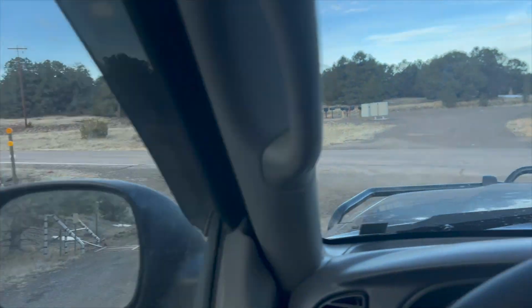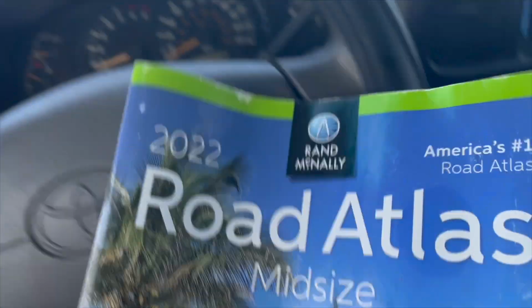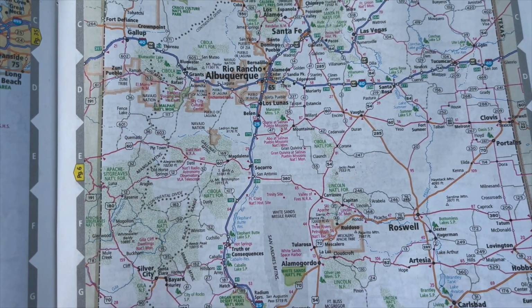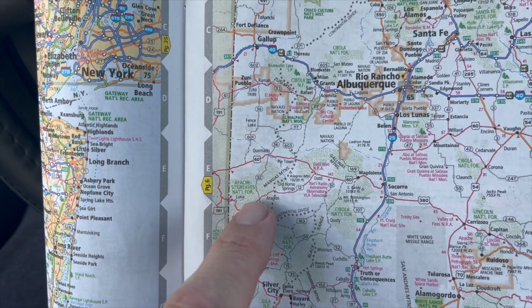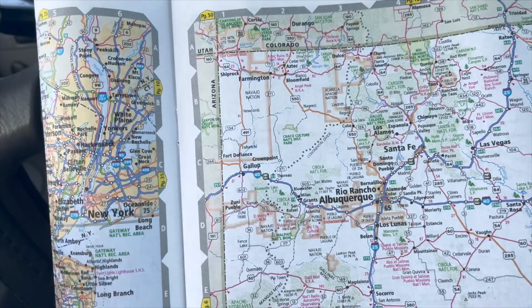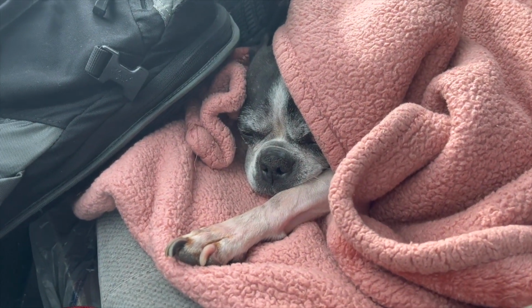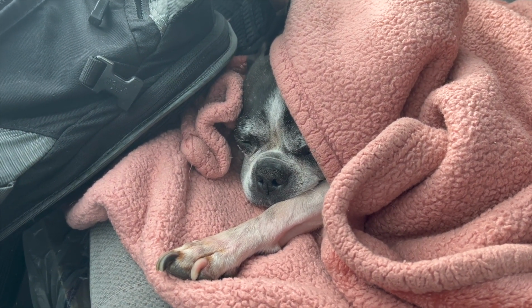Okay, so now I've hit the main road, and the question is which way to go. So let's consult this. We are in here on Route 32. 32 is this little spur that goes up here. I'm going to use my compass on my phone, but as long as going that way is north, it will take us to 60, and then I'll start heading over. Perfect. There's the boss man poking his little face out. This is what he loves. Just driving under his blankie.